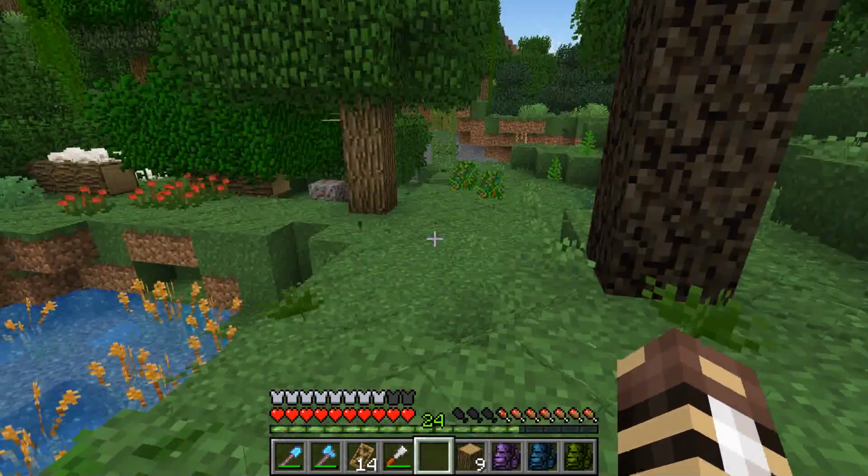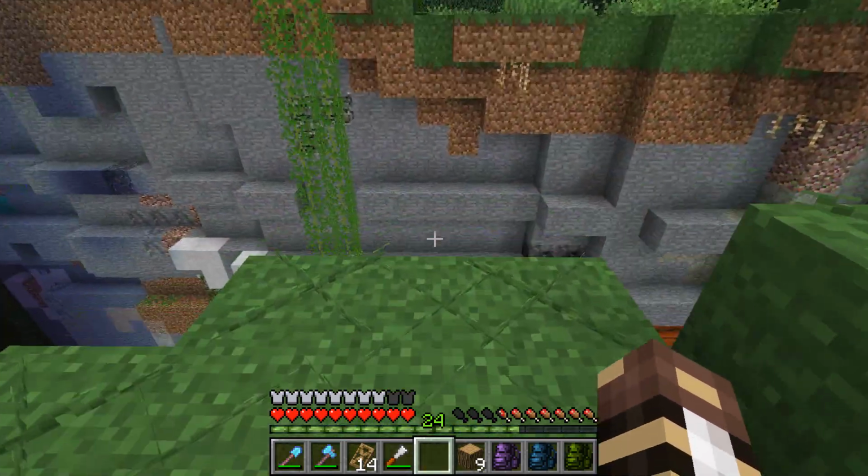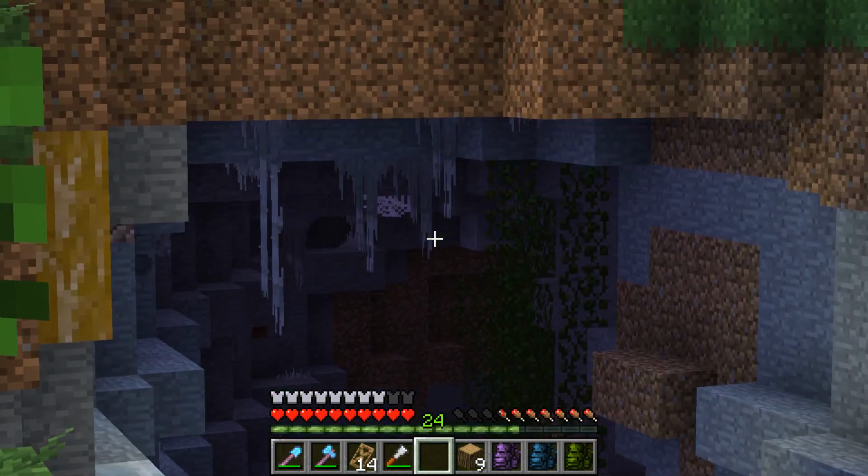I wonder if there's any species that really enjoy maple trees. I love how much research I'm going to have to do for this. And then finally, we come up along the edge of this absolutely beautiful ravine.